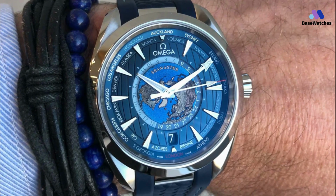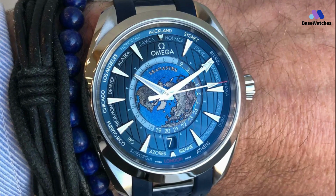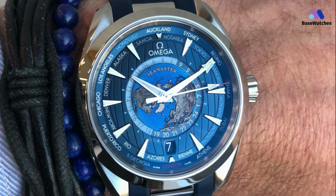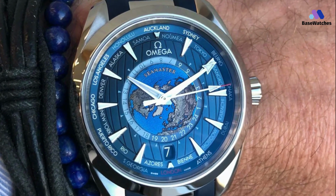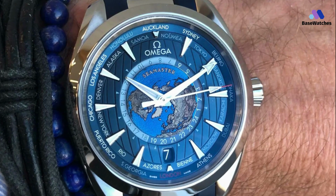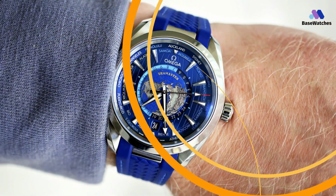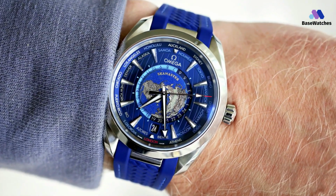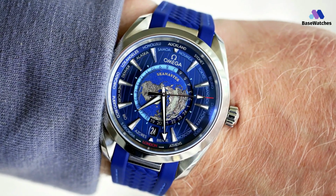The globe you see there is from the perspective of looking down from the North Pole. The time zones actually line up with the globe, so that is a cool fact as well. Around the globe is a 24-hour disc, which has a glass cover, and you can tell the time of 24 different cities around the chapter ring that line up with it. On the dial of the Omega Seamaster Aqua Terra World Timer, there are two shades of blue on the disc to differentiate day from night.